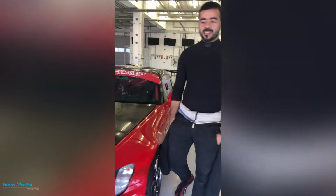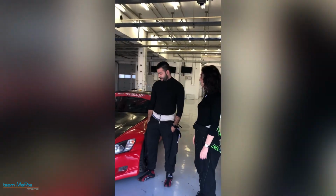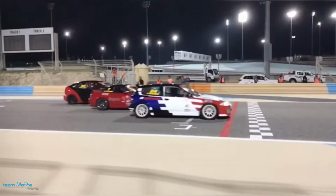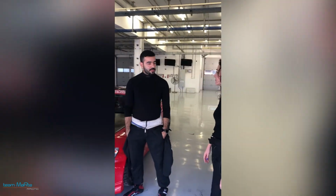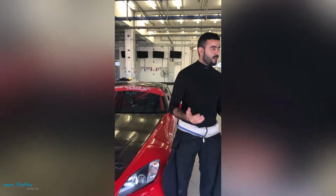The engine is the F20C, almost stock. I have some modifications done to the handling and suspension. The car handles very well, but my disadvantage here is power and top speed. So it's a compromise between them.